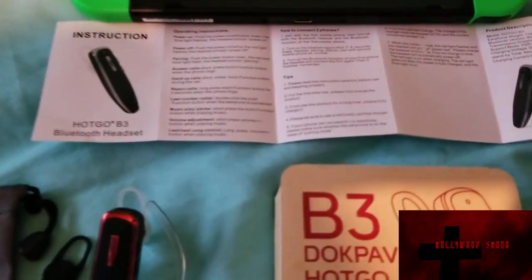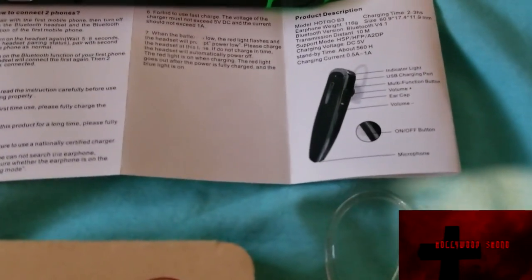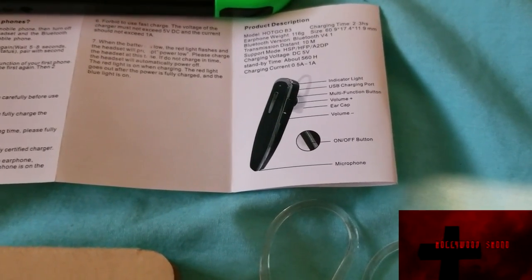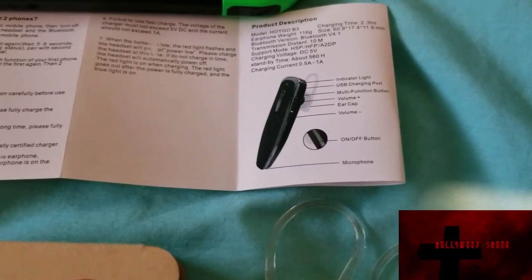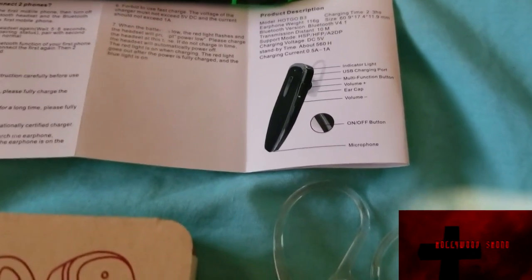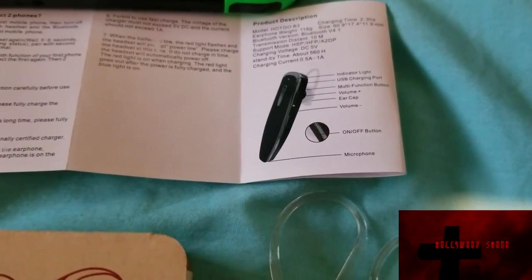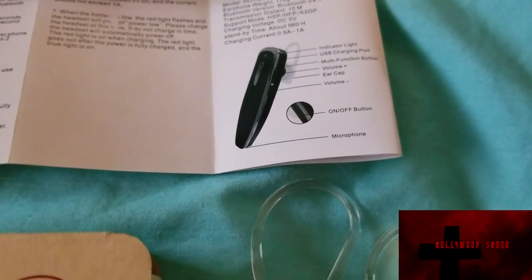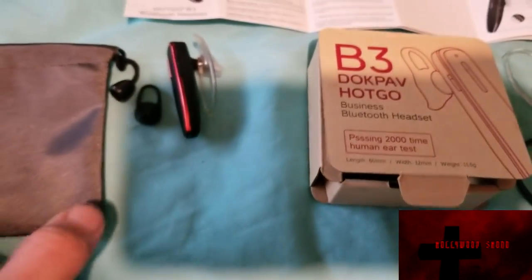And you can see from the instruction manual here, it gives you some instructions for how to use the headset. It even has the product description right here. It's 2 to 3 hour charging time, 116 gram weight. It uses Bluetooth 4.1 and standby time about 560 hours and charging current 0.5 amp versus 1 amp. And it even has the indicator light, USB charging port, multifunction button, volume, ear cap, volume plus, on off button, and microphone.